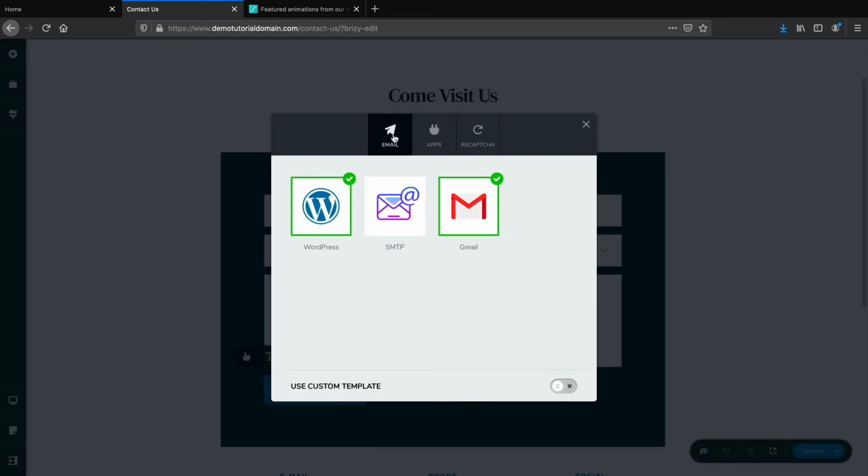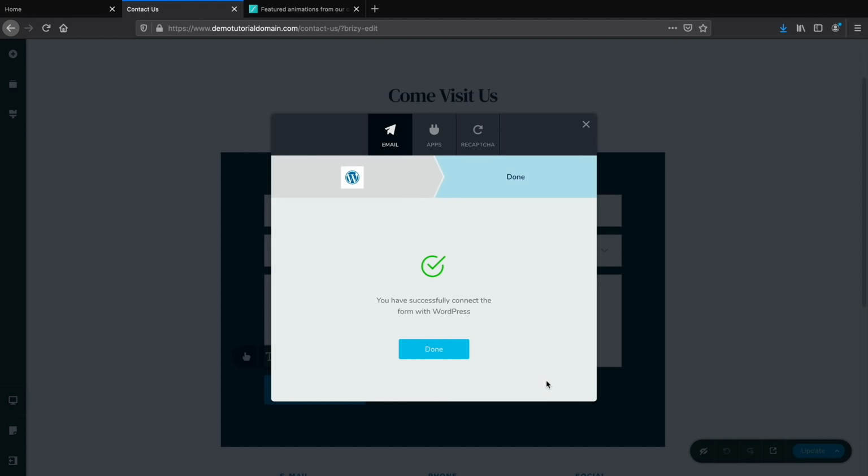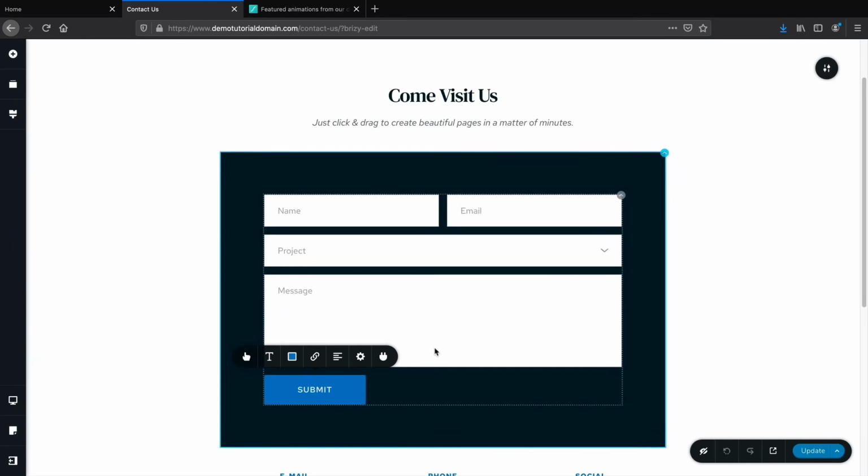But just go ahead and click on email and use WordPress, so we want WordPress to send the actual email. What I'm going to do is put in my current email here. For the subject, what do you want this to say once it hits your email? I'm going to say from demo website. Then I'll go to continue and we're all done. So I'll click on done and then on update.